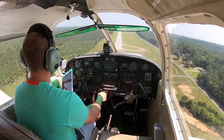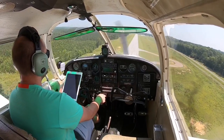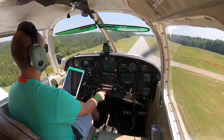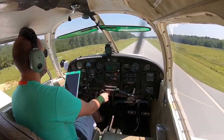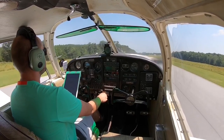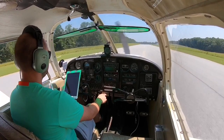I got left deflection on the ailerons and the right rudder. All right. Now we go ahead and just center it on the center line. Speed is good at about 80. 75, all right, we're good. Go ahead and roll out. And hold it off. Hold it off. Okay, all right, not bad.